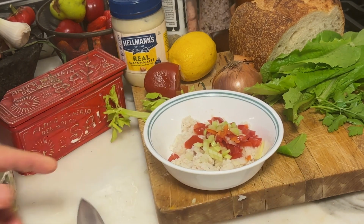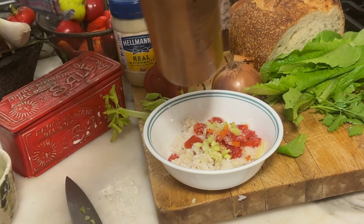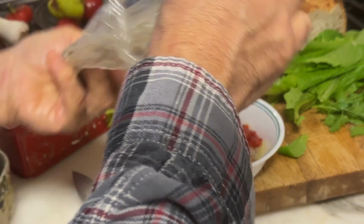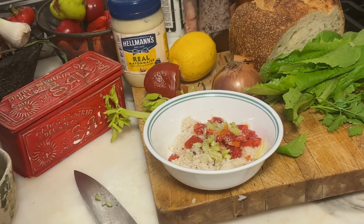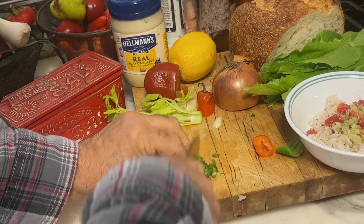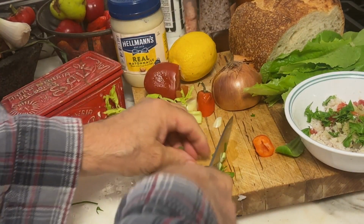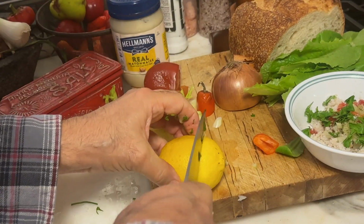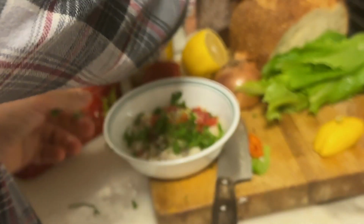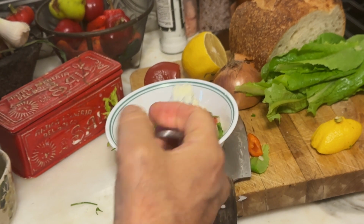Okay. Now, salt, black pepper. Let's go with some... Oh, I have a little bit of oregano here. That can't hurt. We've got our parsley that we just pulled. And I am going to go with a little squeeze of lemon juice. And enough of this Hellmann's just to pull it together. Not too much because I want to taste the crab.